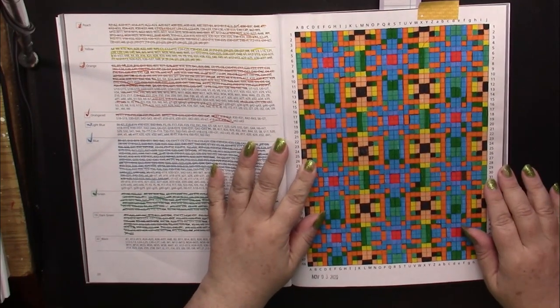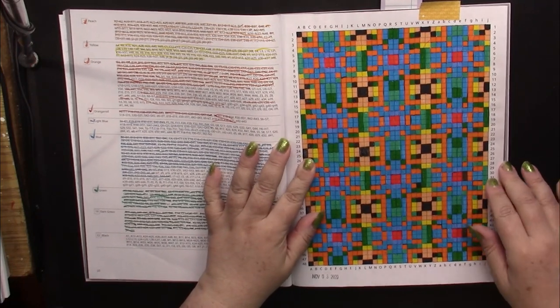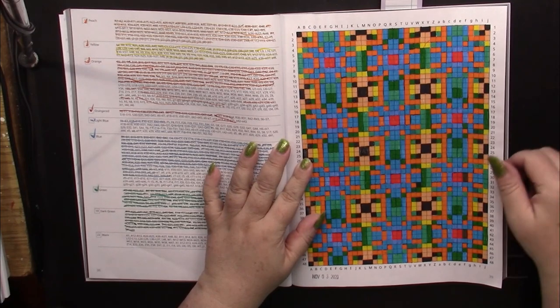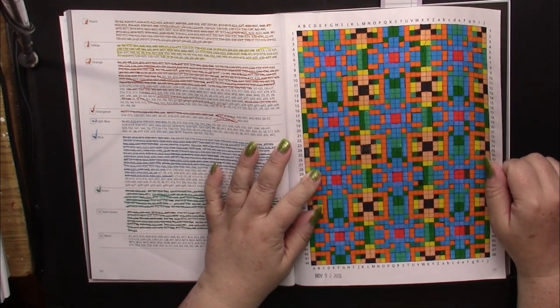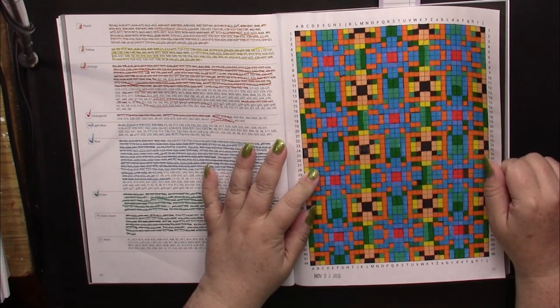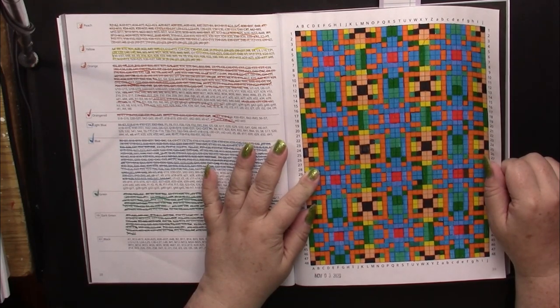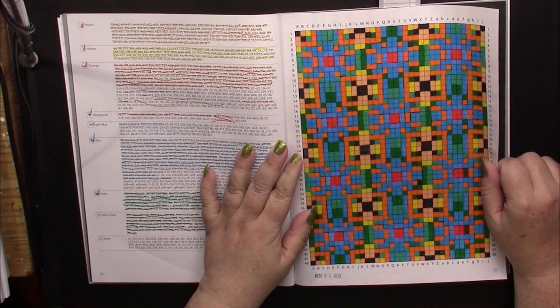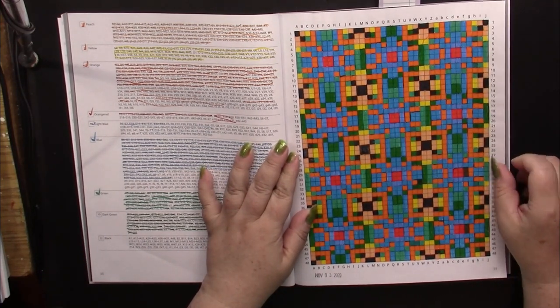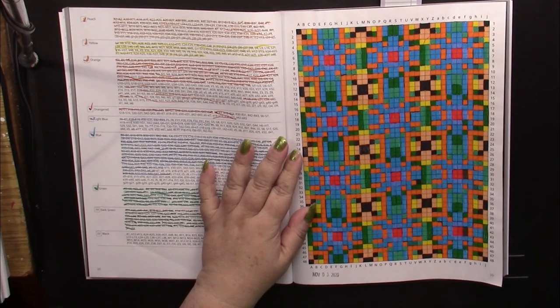Oh man, this one gave me fits. It was so hard, and I made so many mistakes. Some squares got colored three colors because I made two mistakes on them. But it looks nice on camera.